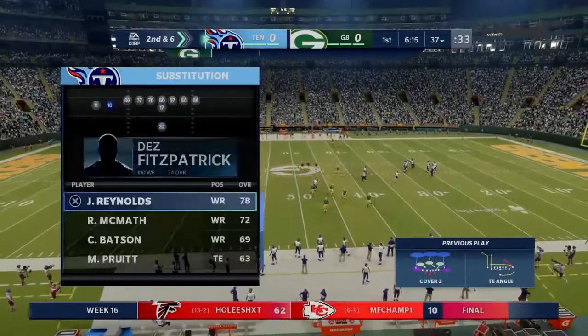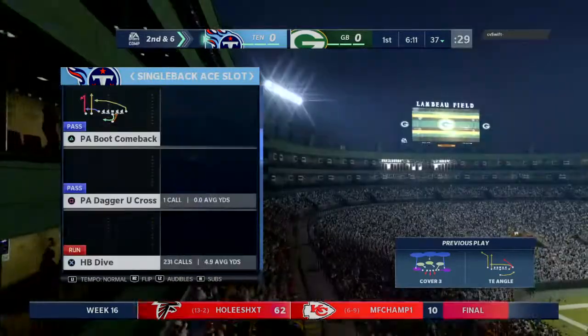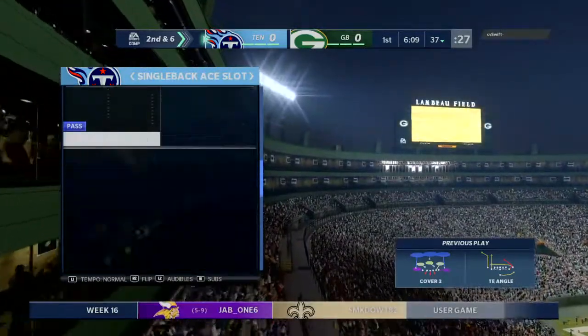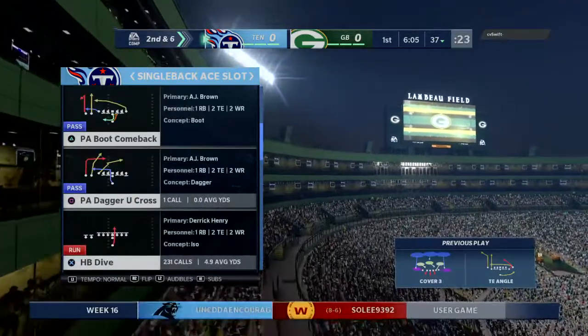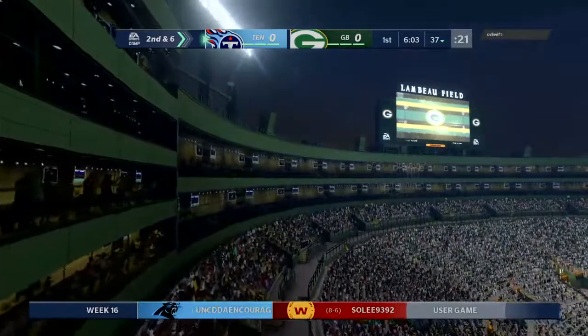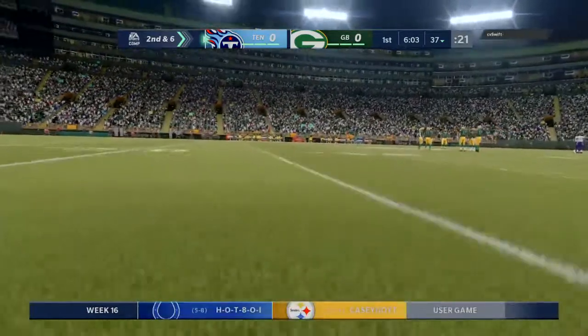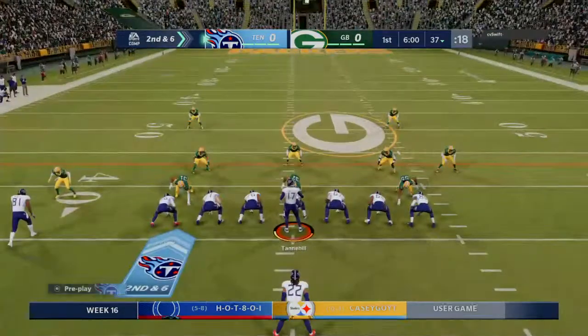Second down. One thing you're hoping for when you run drag routes, you're able to hit a receiver in stride, and he can pick up a lot of yardage after the catch. But in this situation, the defense was effective, able to stop him before he could get a good head of steam going. From the 37, they work on 2nd and 6.